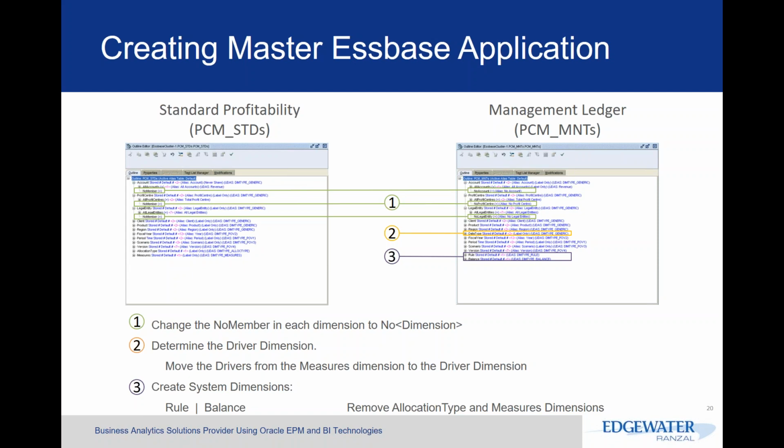The first one is under accounts. So we know that a lot of clients, and specifically, for example, if you have planning applications, a lot of the drivers tend to sit under the accounts dimension. And there's nothing wrong with that, and we can definitely put those drivers in the accounts dimension.